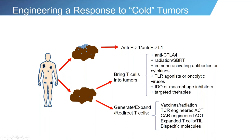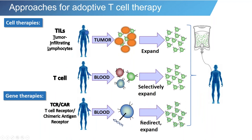And additionally, the other strategies look at ways to induce an anti-cancer response or to expand a meager anti-tumor response. This involves vaccinations or engineered cell therapies where patients receive treatments, or expanding tumor-infiltrating lymphocytes as a therapy. So cell therapies can be divided up into three different types, and I think that's important in a TIL talk to just mention these briefly.